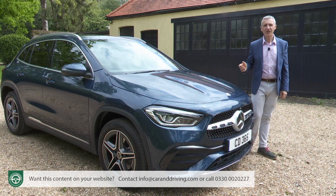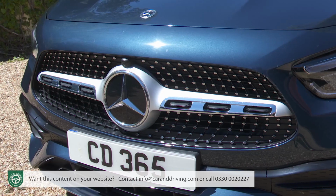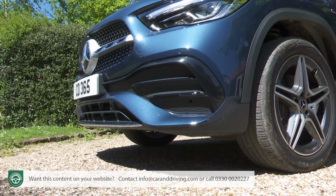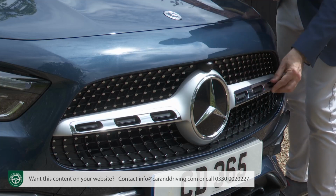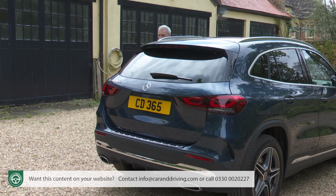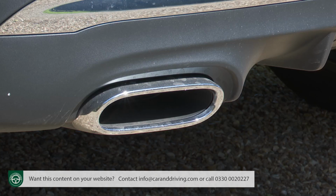All PHEV GLA models are trimmed to a level equating to various AMG line levels of spec in the ordinary range, which means you get quite a sharp exterior look thanks to a package of AMG specific touches, various extra chrome elements, plus bespoke front air intakes and a high gloss chrome front splitter. Plus there's this diamond style single louvre radiator grille embellished by chrome pins. At the rear, the bespoke rear air outtakes and chrome dual flow exhaust pipes are also from the AMG catalogue.